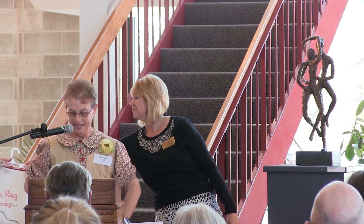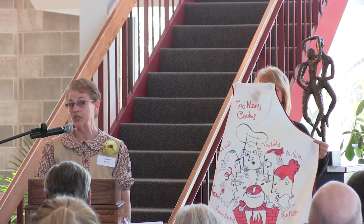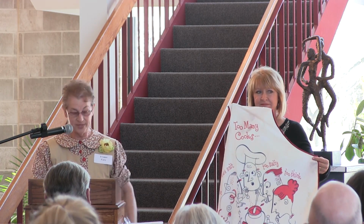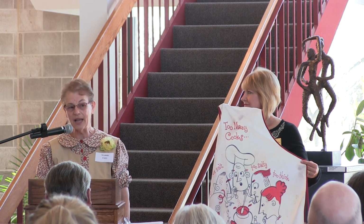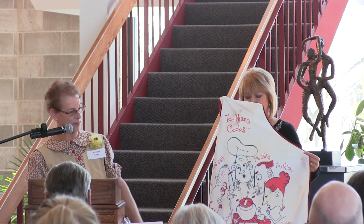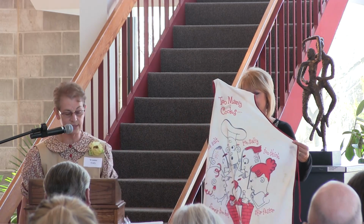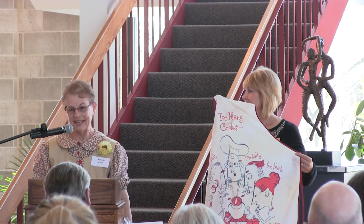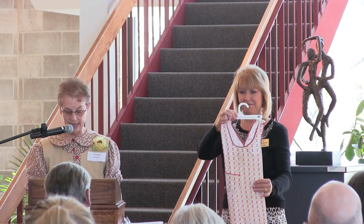Husbands and sons coming from World War II wanted to cook when they got home. Thus, a chef's apron for the men, with a variety of different cooking advice sayings on them were very popular. You see there's all different kinds of pieces of advice to the husband as he's trying to cook. All right, another one is the kids. A kid's apron is called a kid's world.